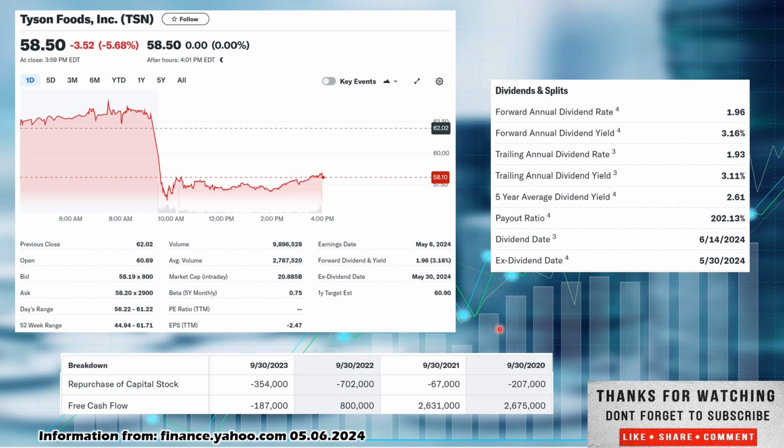We want growing free cash flow over time, because dividends are paid out of free cash flow. And typically, if you have growing free cash flow, you will have growing dividends to go along with it. Going back to 2020, you can see here $2.6 billion. 2021, $2.6 billion, so down a little bit, 2.675 to 2.63. Really down in 2022, down to 800 million, and even worse in 2023, negative 187 million. So this is going in the wrong direction.